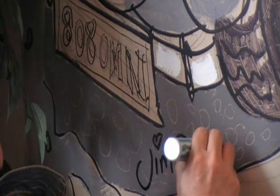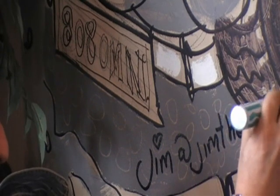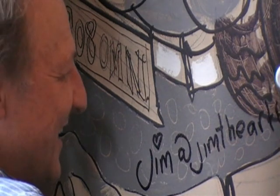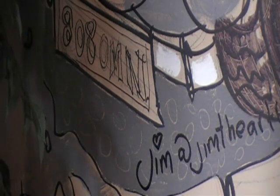These strange creative people, yeah, daubing on the walls. Graffiti, yeah. You shouldn't be allowed. There we go. Sorted.